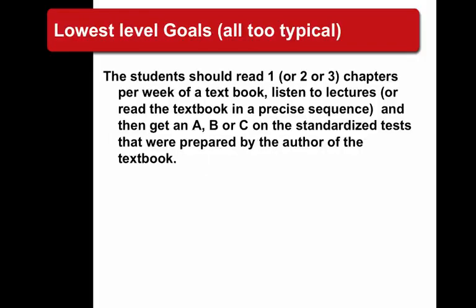Okay. So, the lowest level goal is all too typical in a course, and that's something like students should read one or two or three chapters per week of a textbook, listen to lectures, and then they should get an A, B, or C on the standardized test prepared by the author of the textbook. That's not teaching. That is a low goal. Can you memorize and transcribe?